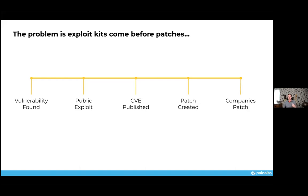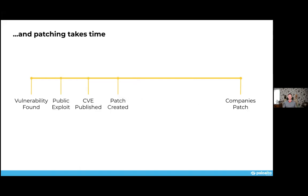80% of public exploits are published before the CVEs are published. On average, an exploit is published 23 days before the CVE is published. That's all from our Unit 42 Threat Research Department. But even if you were to say, Ashley, you're a security vendor, I don't listen to you, you're talking nonsense. Actually, we all know that the real life way that we do patching is like this.